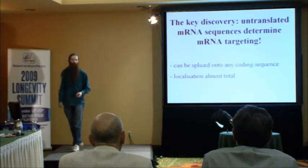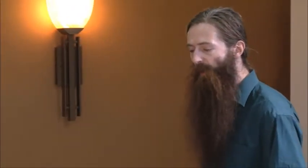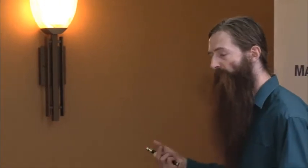A couple of years ago, a group in Paris made a massive breakthrough. I said that we don't know how this works, but we do know one thing now about how it works. We know that it's controlled by a region of the messenger RNA at the back end that doesn't actually encode any of the protein. It's called the 3' untranslated region.